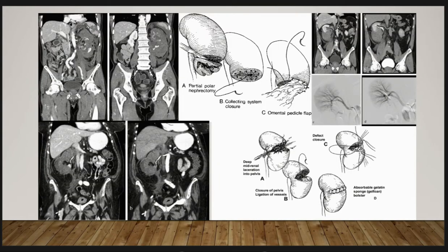So here are images of renal trauma. As you can see, a CT scan showing hematoma formation with extravasation of dye with resultant laceration. Here, there's also a hematoma and injury to the collecting system.